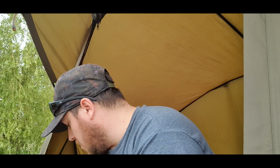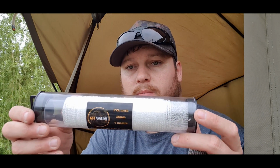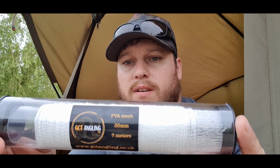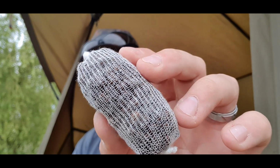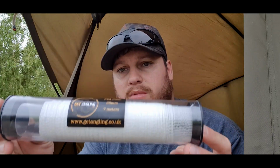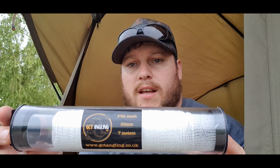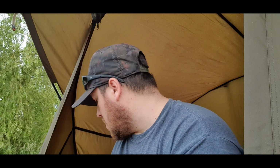I put it out with a little mesh bag, and this is the new GCT Angling PVA system. It's basically like micro mesh, ultra fine. You could get any size in there, and this is the 35mm one. I'm just trying it out, doing a bit of promo. We will come to discuss these later on.